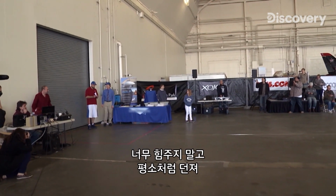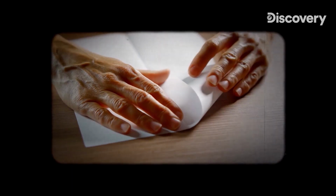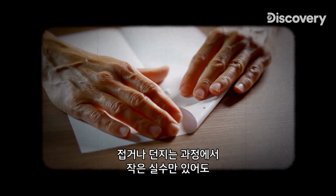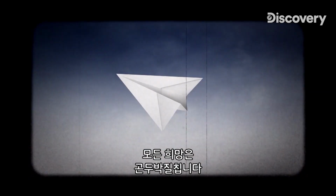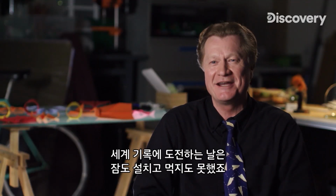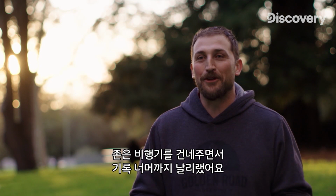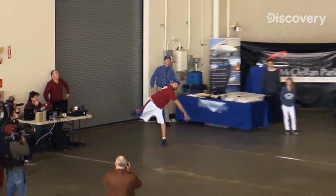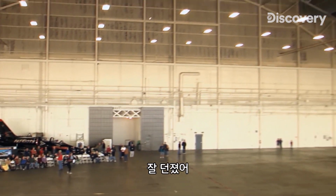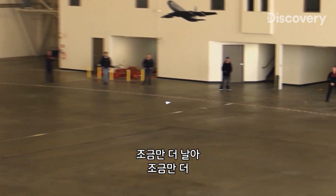Stay in their zone, don't overpower, like 95%, 97. Stay right there. Even a minute error in the fold or the throw could dash all of their hopes. World record day, I didn't sleep, I wasn't eating good. John hands me the plane and says, all right, throw that thing over the record. There it is. We are all over that one. Get up there, get up there, get up there!